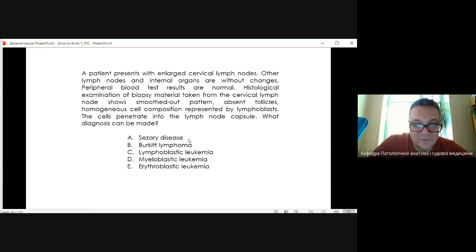Good. Over here, we have to deal with a lymphoproliferative disease. And all of the options are somehow associated with that. But you have some suggestions which will help you to solve this MCQ. First of all, we see the involvement of the lymph nodes, and you see the other internal organs are without changes. We also see the involvement of the cervical lymph nodes, so that's several lymph nodes which are involved in the process. That's not a single lymph node, right?